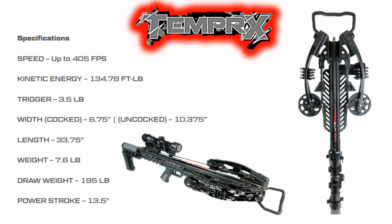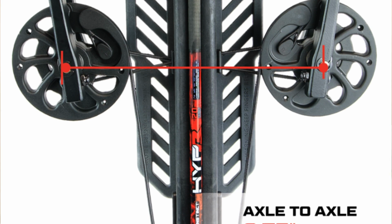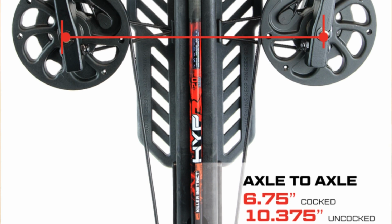You're going to get a speed rating up to 405 feet per second. That's thanks to a 195-pound draw weight. The overall length of the bow, 33.75 inches. Overall weight, 7.6 pounds. Axle to axle when the bow is uncocked, 10.375 inches. And then when cocked, it gets all the way down axle to 6.75 inches. So it's a very compact, narrow crossbow.